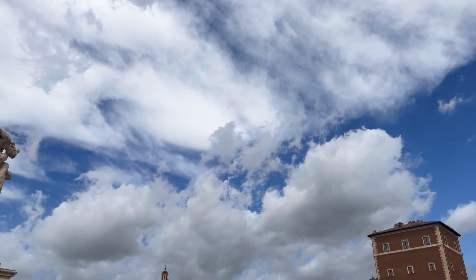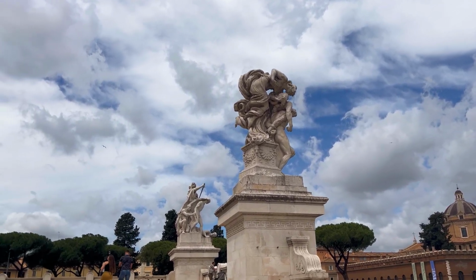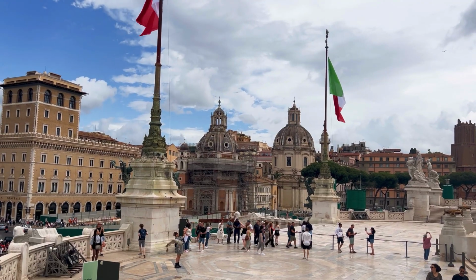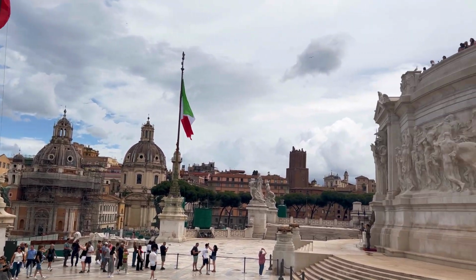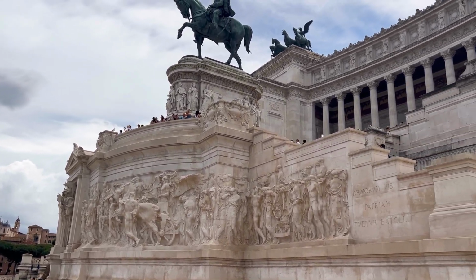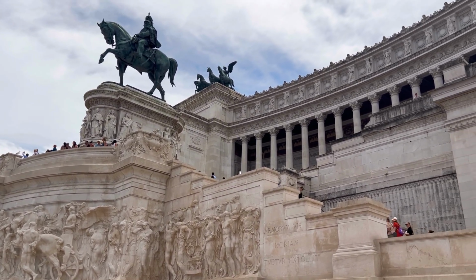The Vittoriano Palace is a symbol of Italian unity and pride, designed to reflect the values of freedom, sacrifice, and national identity. And it's one of the most photographed monuments in Rome and remains a living testament to Italy's long, rich history and its journey from ancient times to modernity.